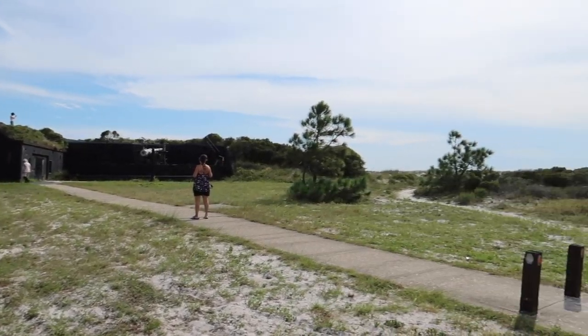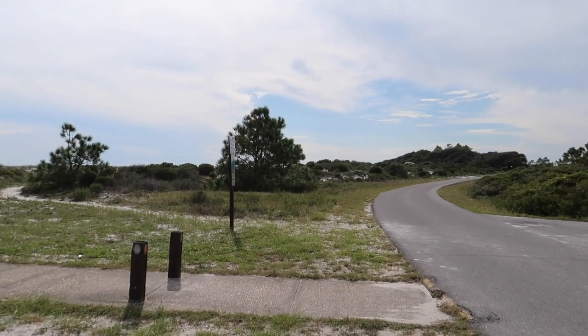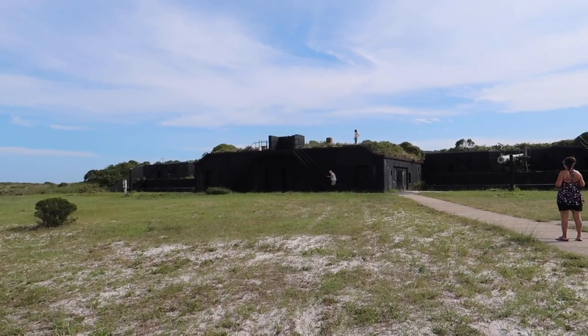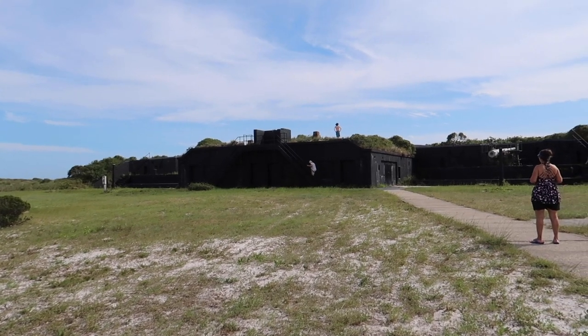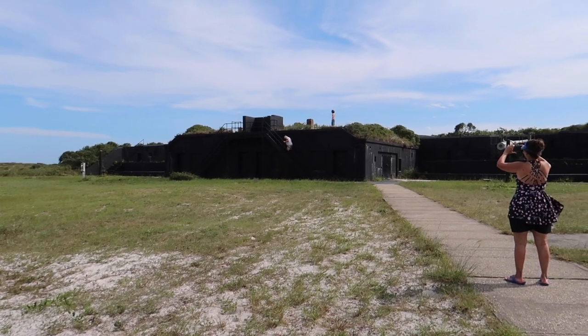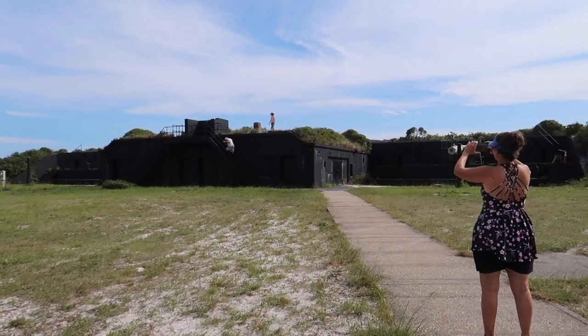This is pretty cool because the battery over by Fort Pickens has been fenced off, so you can't go over there because I think it's pretty structurally unsound. We have lived here our entire lives. Mom has lived here quite a lot longer than we have, and I think this is her first time over here checking this out. So, this is cool, right, Mom?